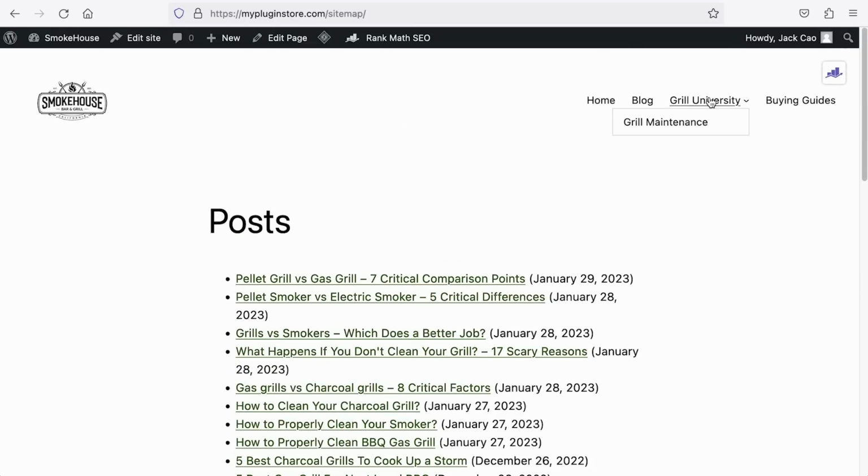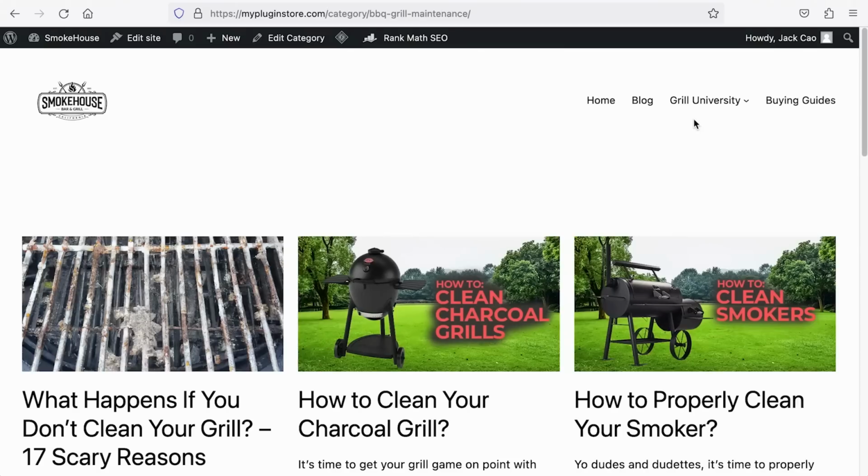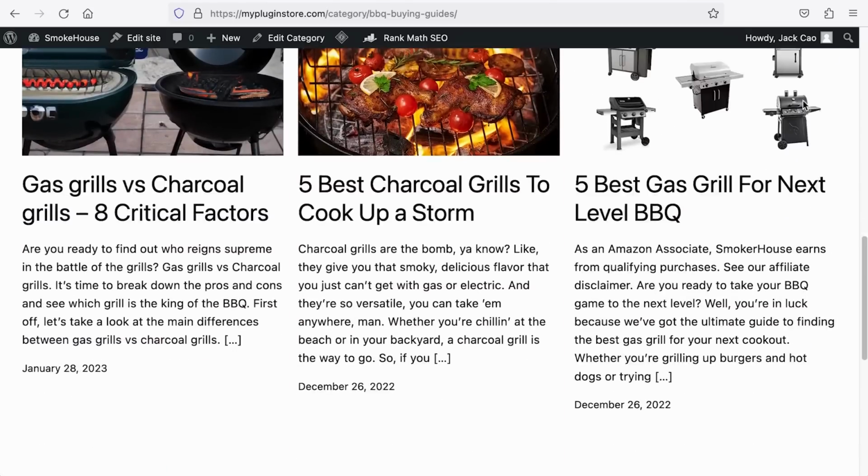And then we have the Grill University with a drop-down menu that includes the grill maintenance. It has 4 articles in the category. In the future, we can add categories like grilling fish, grilling chicken, food science, etc. to the Grill University as sub-menu items. And then the other menu item is buying guides, which is a category on its own. And this has 6 articles.